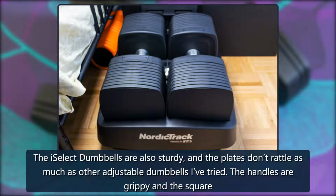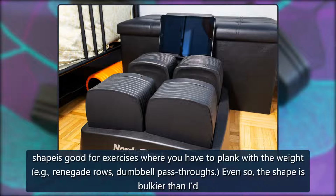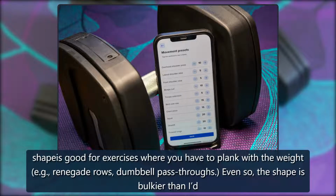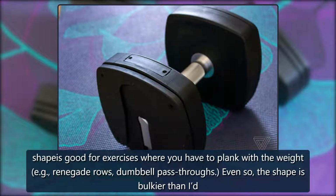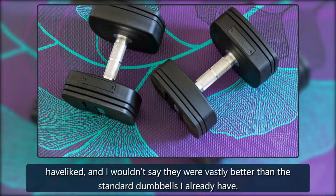The iSelect dumbbells are also sturdy, and the plates don't rattle as much as other adjustable dumbbells I've tried. The handles are grippy and the square shape is good for exercises where you have to plank with the weight, e.g., renegade rows, dumbbell pass-throughs. Even so, the shape is bulkier than I'd have liked, and I wouldn't say they were vastly better than the standard dumbbells I already have.